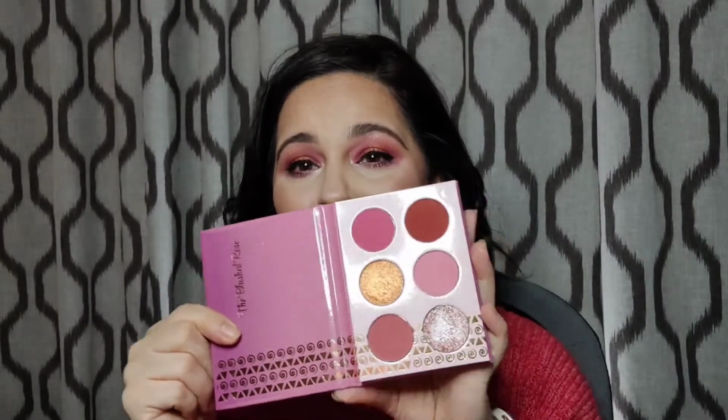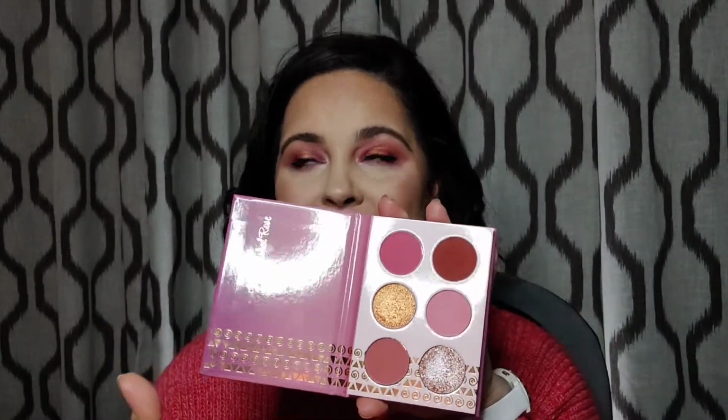And I would highly recommend snagging this one as well. It's definitely more of a, I would say more of a nudish type palette. Like it can go for a lot of different looks every day or, date night. So I think that's awesome.